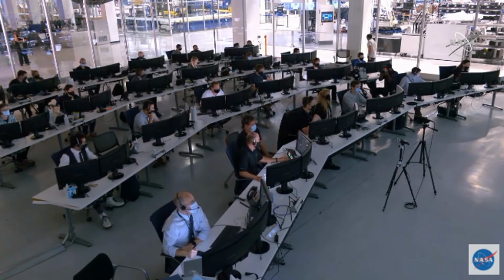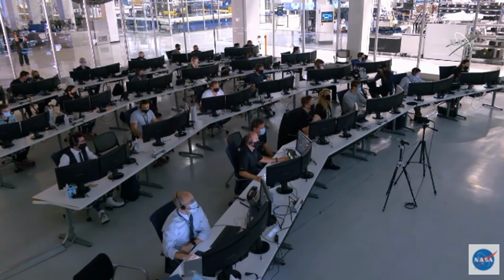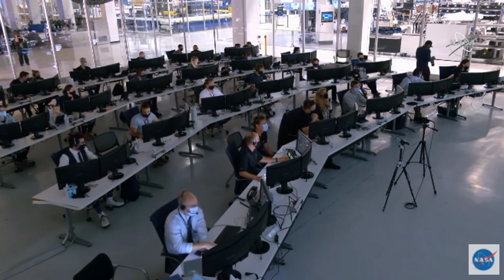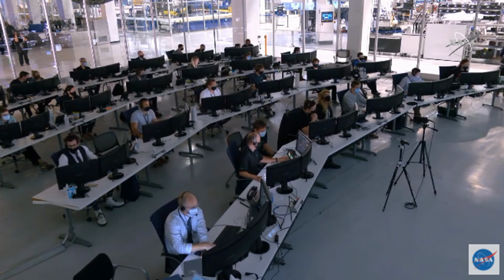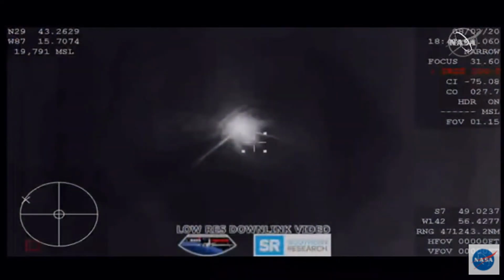Copy that. You may have heard earlier that Bob and Doug are currently experiencing 3.5 Gs. Not too bad. That's about what they pulled during the ascent phase. Just like a mild roller coaster. So the vehicle is now over the Gulf of Mexico. It is approaching the landing zone off the coast of Florida near Pensacola, and there we have our first shot.